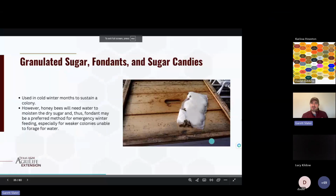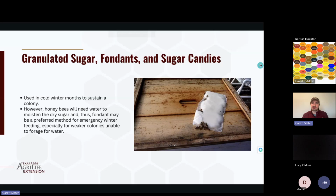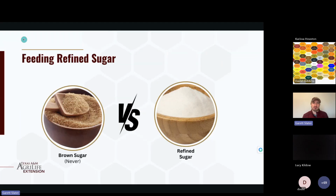With anything with feeding, there are definitely a lot of different ways to feed your colonies. Some people use the top feeders, some people use the Boardman feeders, some people use the frame feeders, so it kind of depends on your preference. There are a lot of different options out there, and there's probably some I'm missing. So please let me know in the chat if there's a different type of feeding method that you use.